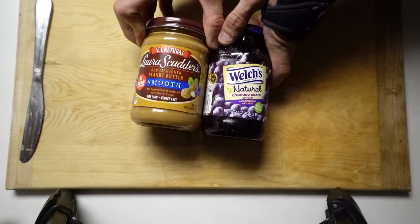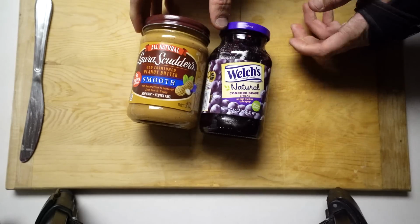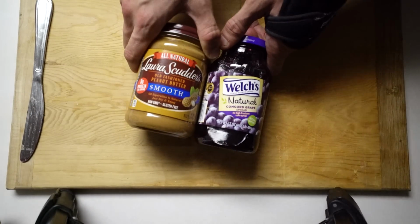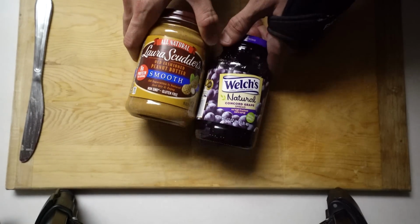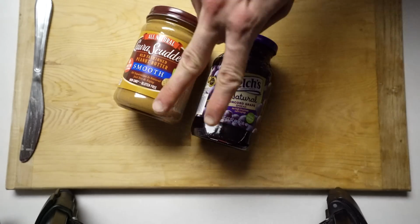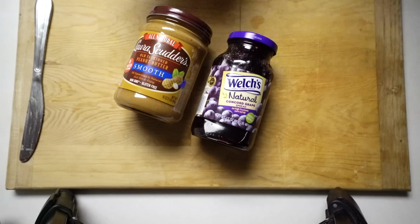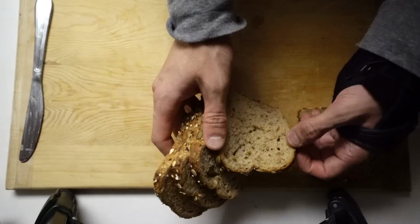All right, next up is a classic that we all freaking love, peanut butter and jelly sandwiches. Brings me back to my childhood. We're going to have 2 sandwiches a day, that way we get plenty of calories, and we're just going to lay out all these pieces of bread so we can do it really fast.